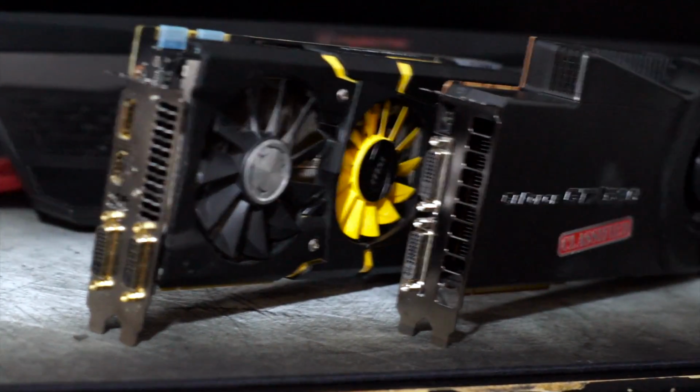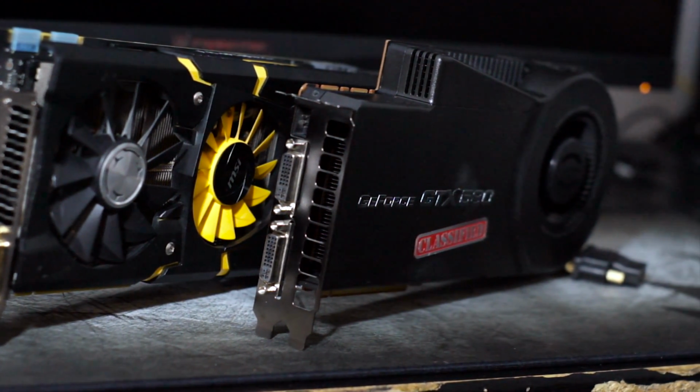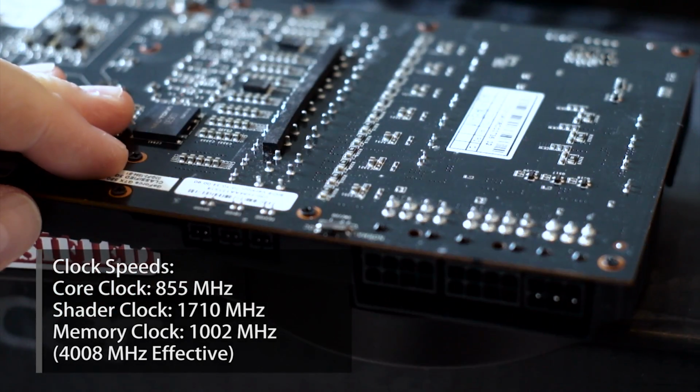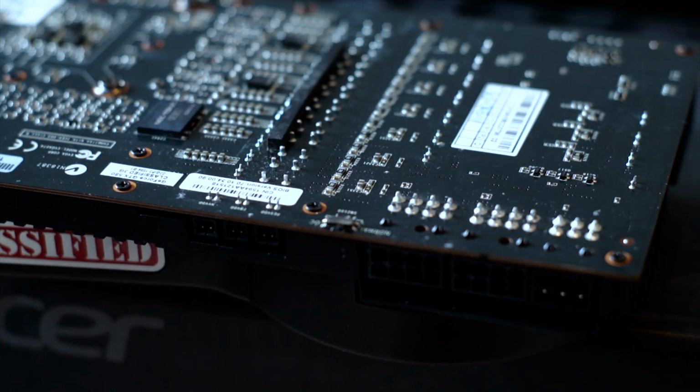So, you might ask yourself, what features does this Classified have over the reference GTX 580? Well, I'm glad I asked. First, we have a BIOS switch. Now toggling this will put the card in overclock mode, which allows for voltage adjustment. It disables overcurrent and thermal protection as well.